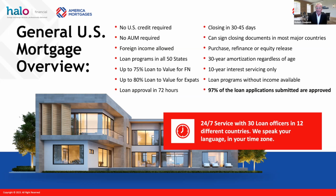We also have loan programs that are treated truly as commercial loans, because as you're buying these properties as an investment, that's how we look at it. So it's very common sense underwriting. We can qualify you only on the rental income of the property. So people that are self-employed, people that maybe don't show their true income or their serviceability, this is a fantastic program, and the same LTVs apply.